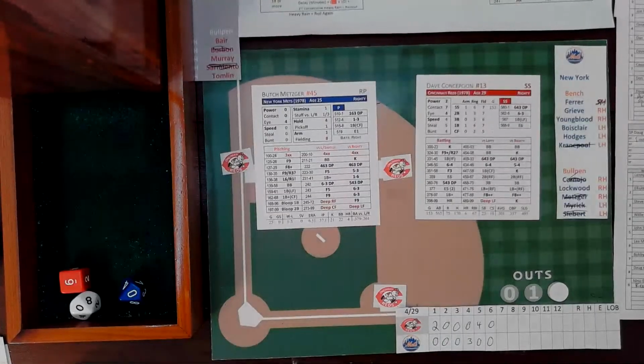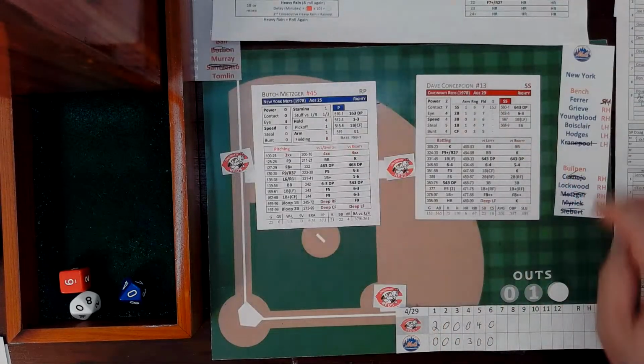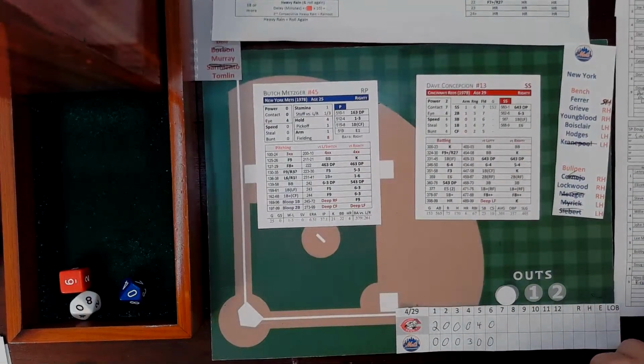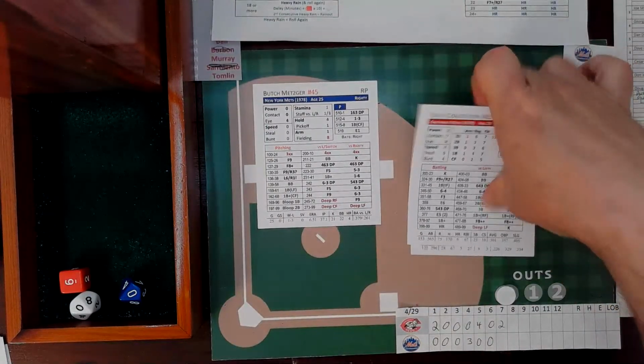Metzger pitching to Concepcion, and that's a 600, and that's going to be a 6-4-3 double play, but there's already 2 outs, so it's just going to be a 6-4 fielder's choice, and that will end the inning. But 2 runs come in for the Reds as they pile it on.